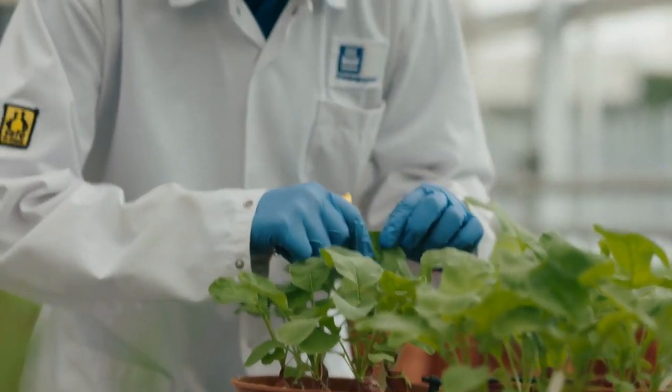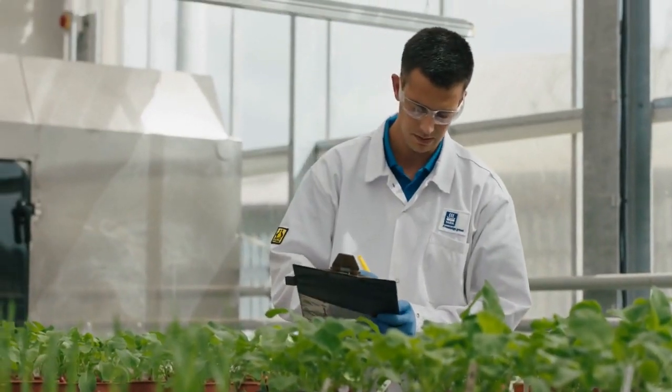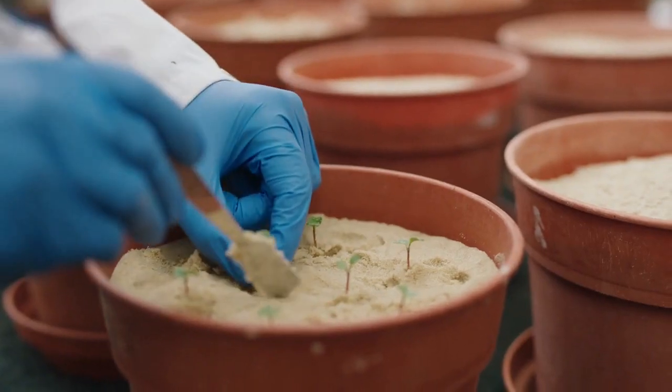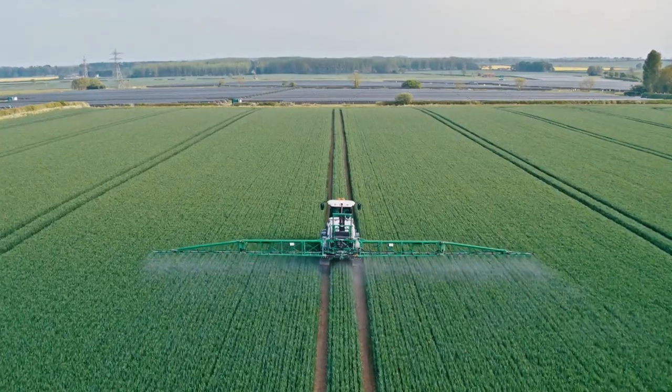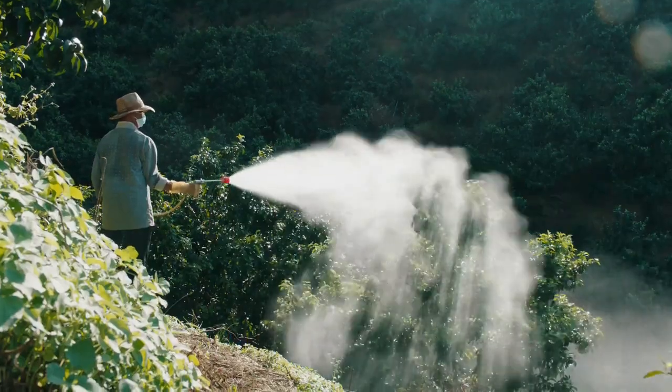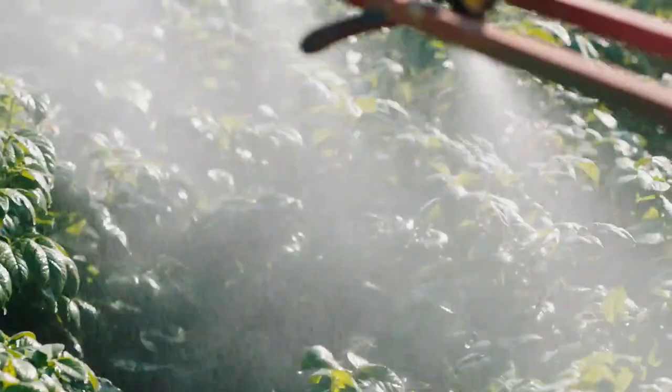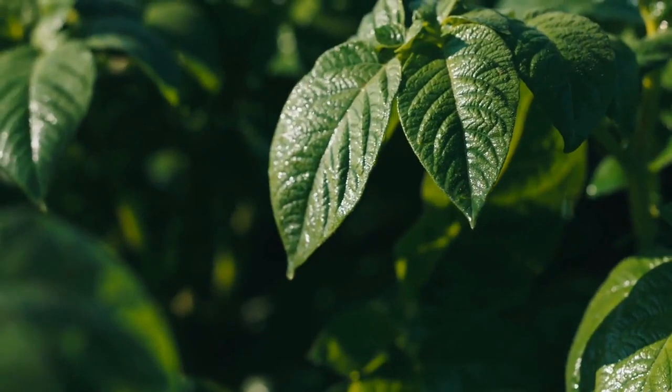YaraVita provides a full and precise solution that reliably manages crop needs at different growing stages throughout the season. From large areas to small, by air and land, YaraVita high-quality nutrition enables greater yield for your crop.